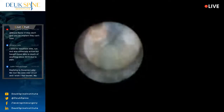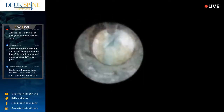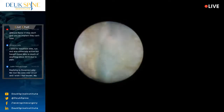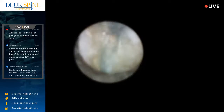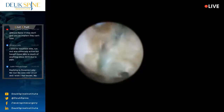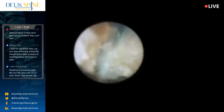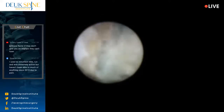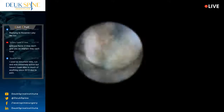So if it's possible, come to us and we won't need implants. But anyone else that's trying to fuse your spine and they're not going to use an implant, I would be very cautious. The failure rate on that kind of surgery is very high, around 80% failure of spinal fusion without implants, especially multi-level. You're not talking about one level, you're talking about multiple levels.